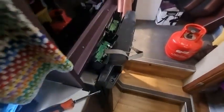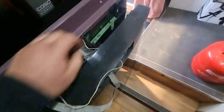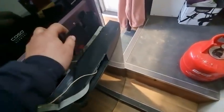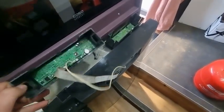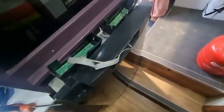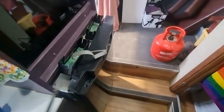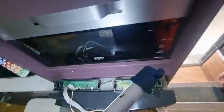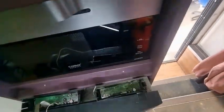Now, there was an issue with the fridge, and it turned out to be a dodgy control panel. I did have one as a test, so this is actually my test one, and the fridge works a treat. Brilliant, except for one thing. Let's go around the back. Bearing in mind, please note, there is a microwave here.